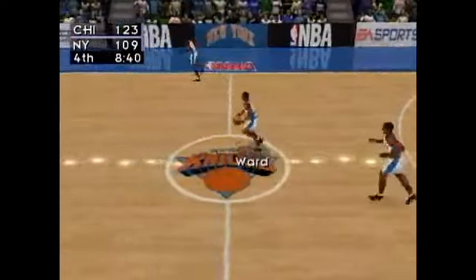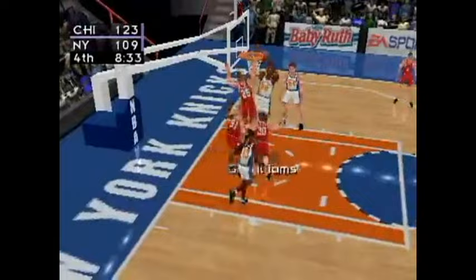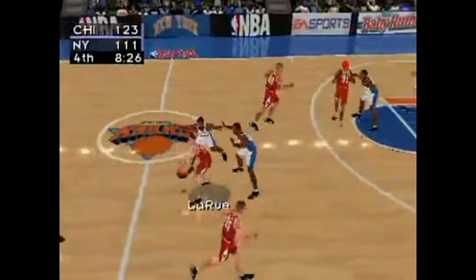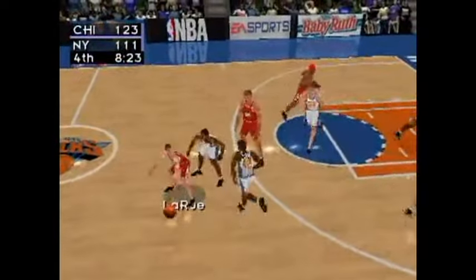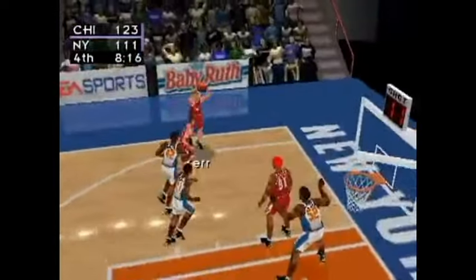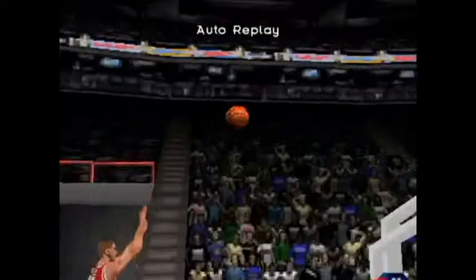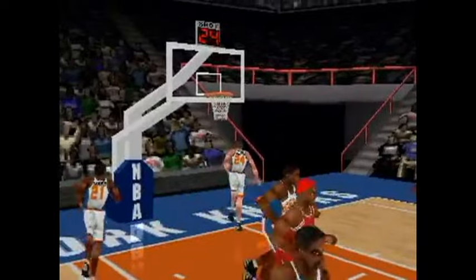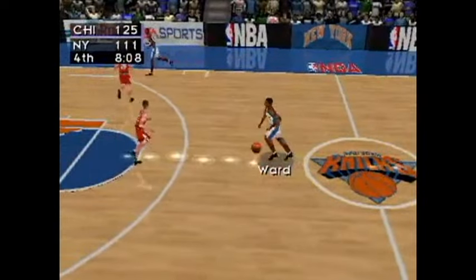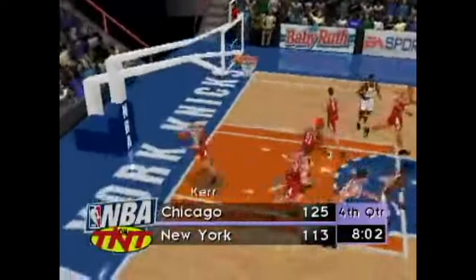Inbound pass to Ward. Long pass to number 13. Williams pump fakes. Puts it up off the window. Inbound pass to number 5. Number 5 to Kerr. With the J. All net. Let's check that one on replay. Inbound pass to Ward. Mills gets the ball. Nice shot.